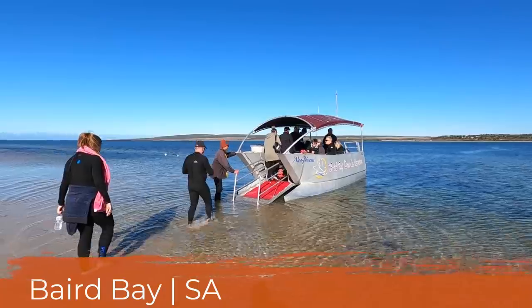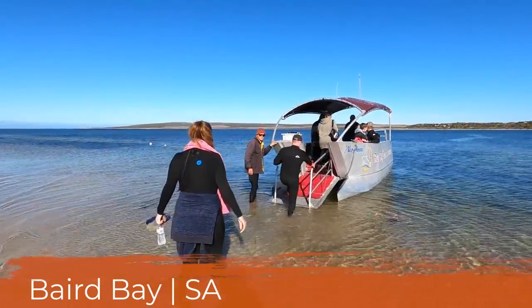But it's going to be bloody cold. Yes, it's certainly fresh, and I think the water is really cold at the moment. Well, not really cold, it's about 16 to 17 degrees. That sounds really cold. It's pretty chilly.